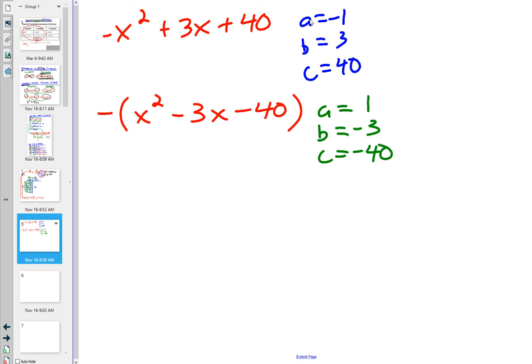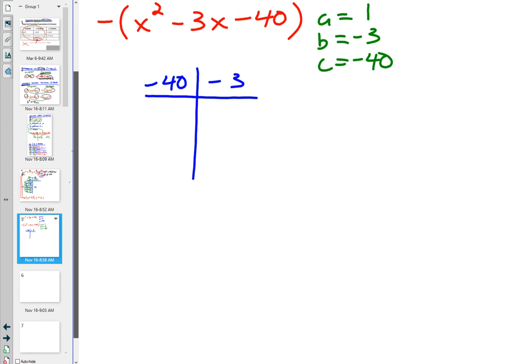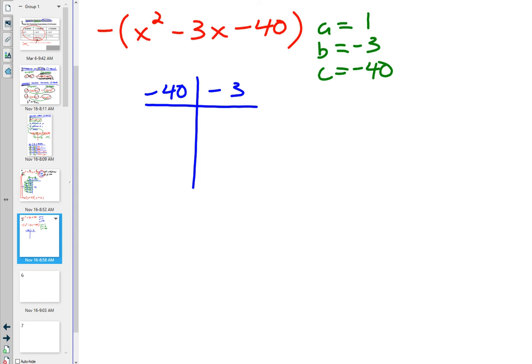You don't have to make a chart? Well, not this. Now comes the chart. What is a times c here? Negative 40. And b is... Let's not worry about signs yet. Mr. Romero says, all right, let's think of all the combinations of numbers that multiply to give us 40. So 1 and 40, 2 and 20, 4 and 10, 8 and 5. That's every combination.